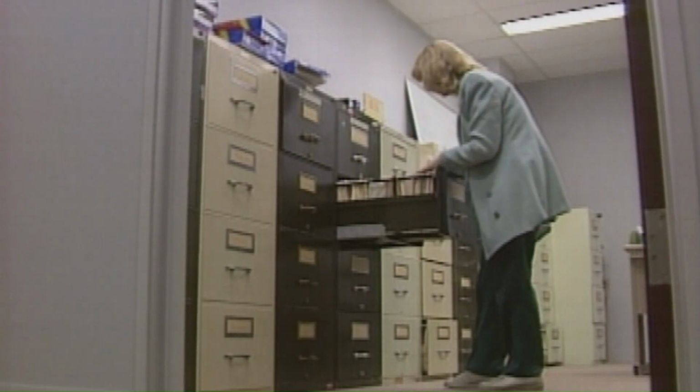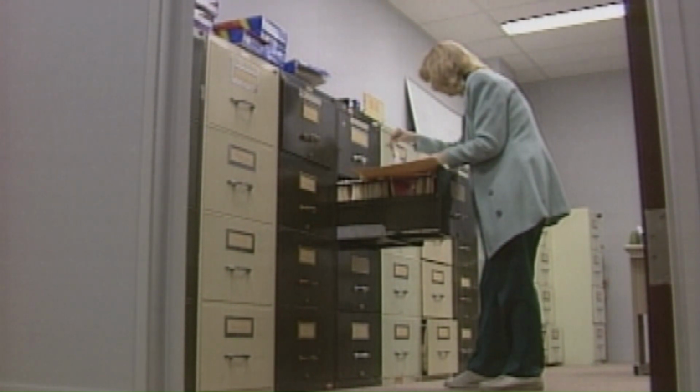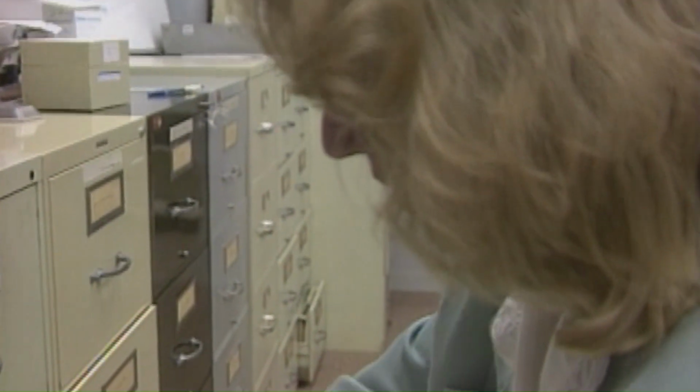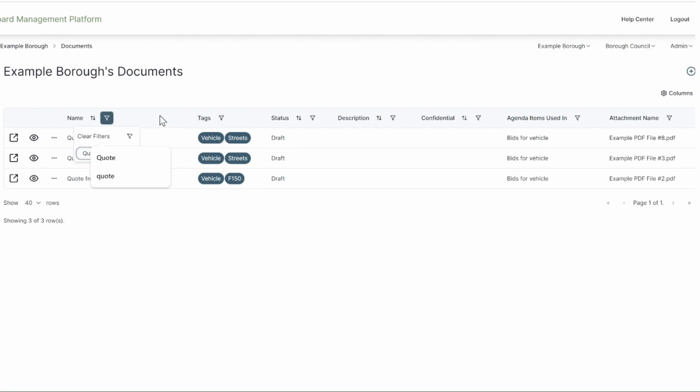Do you have file cabinets of old documents overflowing into stacks of boxes? Is it time-consuming or impossible to find old documents? CiviDocs stores documents electronically with tools to help you find the documents you need quickly.